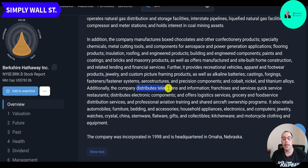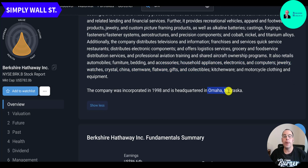It distributes televisions and information, franchises and services quick service restaurants, distributes electronic components, and offers logistics services, grocery and food services, professional aviation training, and shared aircraft ownership programs. They retail cars, furniture, bedding, and accessories, household appliances, electronics, and computers, jewelry, watches, crystal, china, stemware, flatware, gifts, and collectibles. And we all know they're headquartered in Omaha, Nebraska.